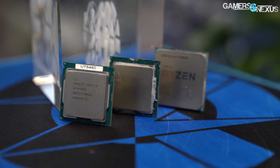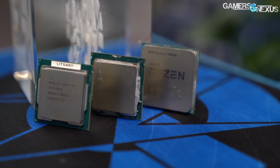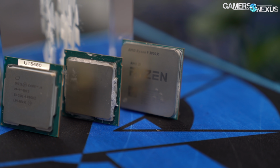Critically, the KS has binned silicon that should mostly guarantee higher clocks at a lower given voltage or vice versa. We'll look into that today, as well as whether 5 GHz really holds at TDP, and some benchmarks for power, gaming and production workloads.